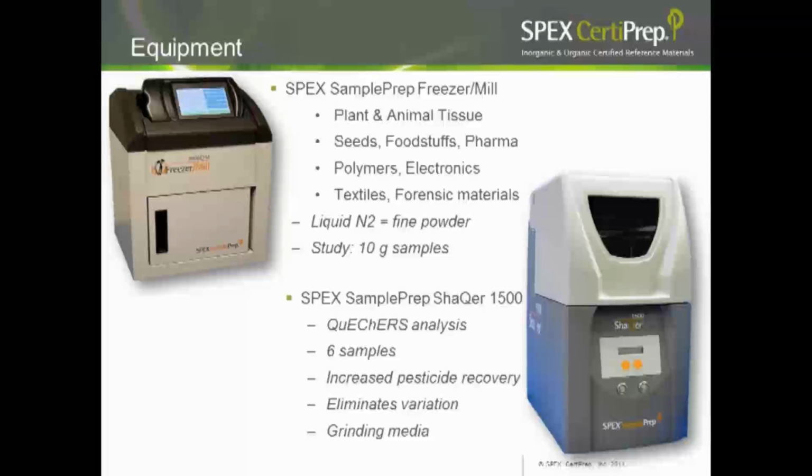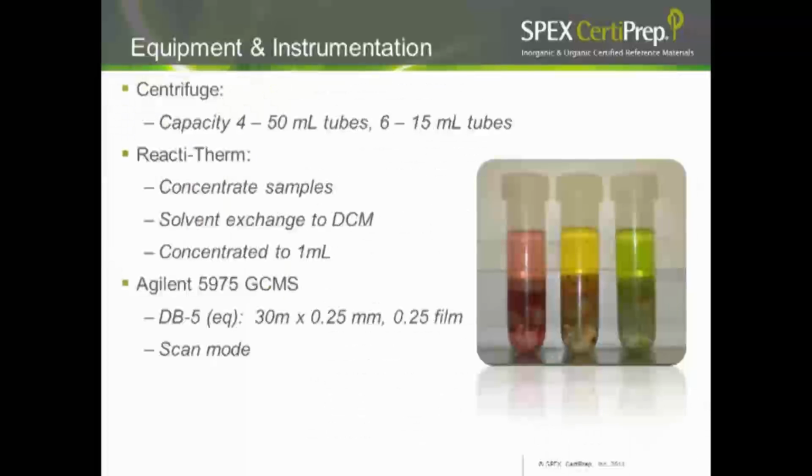We added ceramic grinding media to both the manual and the automated shaking method, because in the past we found by using these ceramic media you actually do improve your recovery overall. We also had our typical centrifuge that was able to accommodate our 50 mL and our 15 mL tubes. And as I said before, we did purchase a higher throughput Reactotherm which could do dozens of samples at the same time. In the Reactotherm we exchanged the solvent to dichloromethane and we concentrated the samples down to 1 mL.